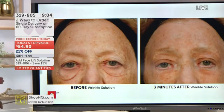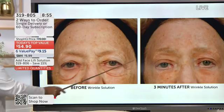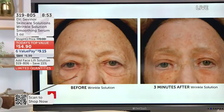Because I was so self-conscious about the appearance of my eyes. Take a look. She cried with tears of joy. Aw. Take a look. Upper eyelids, it's like they lifted. The bags just deflated. That's right. And the puffiness completely removed.